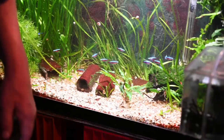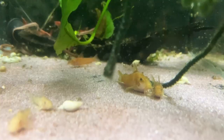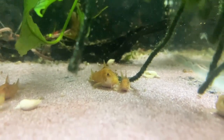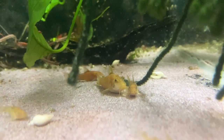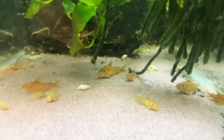We'll figure that out. Cory spawning tanks. We got the C125s, the red Aspidoras, and you can see the babies cruising around. The babies aren't as red yet, but the parents are pretty red. There's a couple males here up in the front corner. Females are about twice the size of the males. Nice little Aspidoras. Really cool, related to a Cory, but they stay smaller and their facial features are different? Yeah, a little bit.